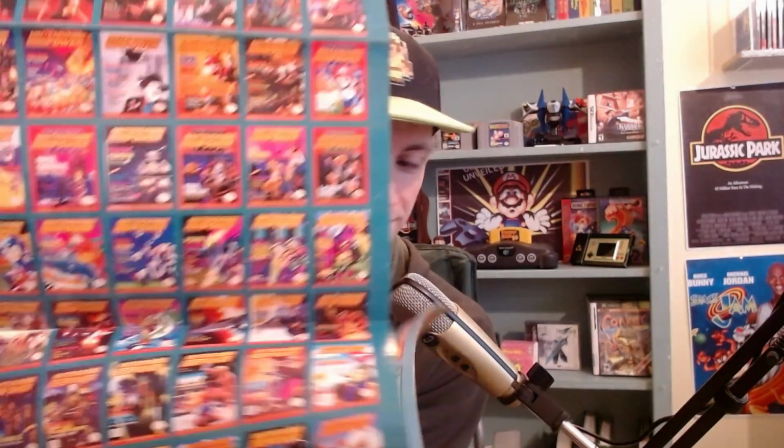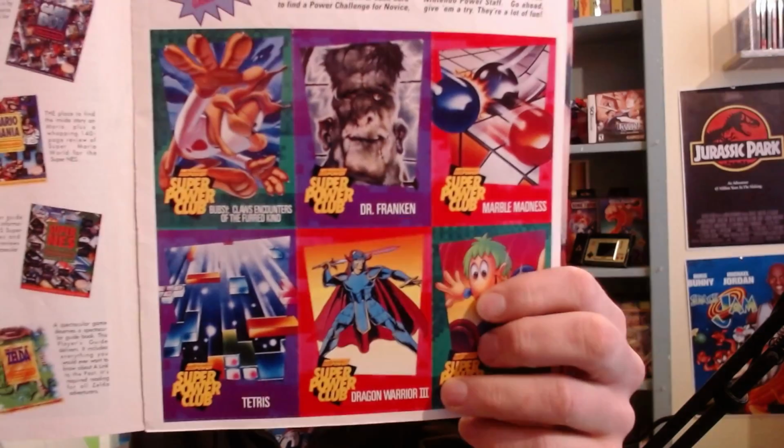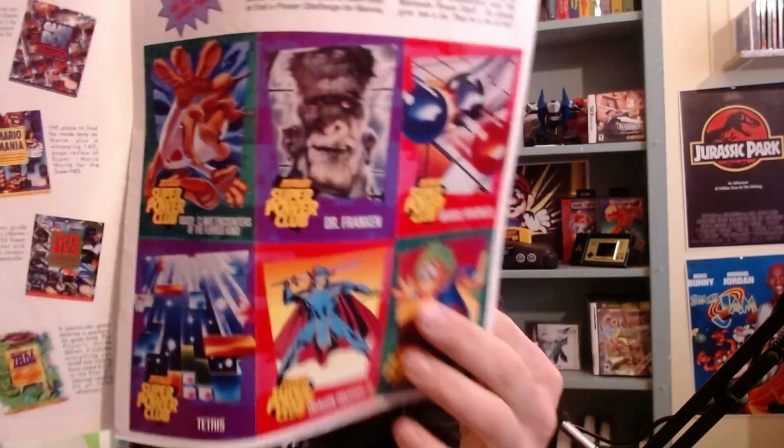Oh, awesome. Still has the poster, and it still has, I think it's this one. It has, yeah. Look at this. It's got these collectible cards that you can tear out of the magazine, and, you know, they're cards. So anyway, maybe we'll have a look through this magazine someday.